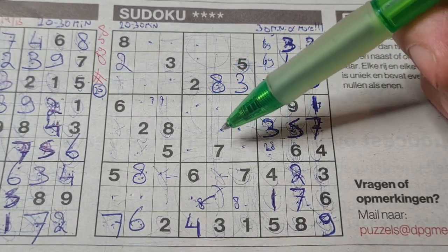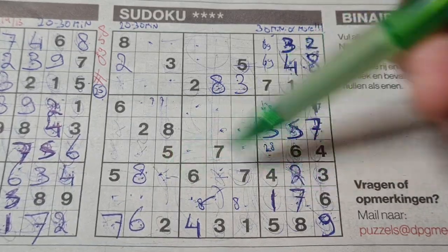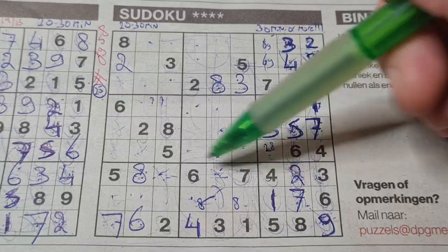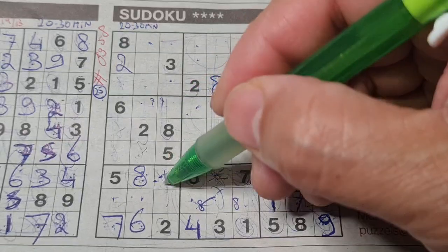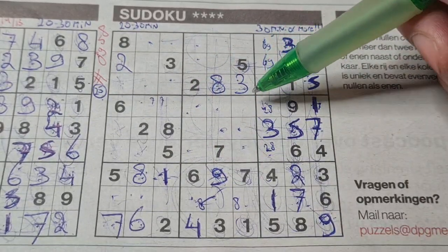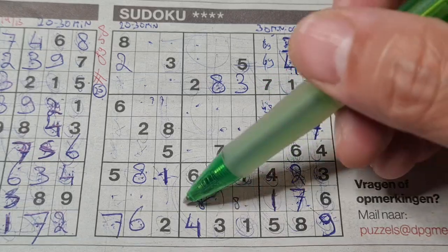Then 1 and 9. 2 missing numbers. In this row, number 1 is missing, the 2, the 3, the 4, the 5, the 6, the 7, the 8, 9 is missing. 1 and 9. We have a 1 in this big square, so no 1 there. 1 should be here, and the 9 goes there. Need a 5.